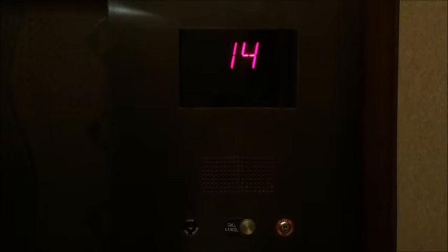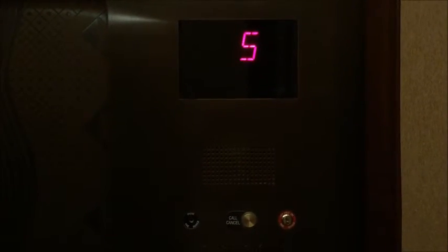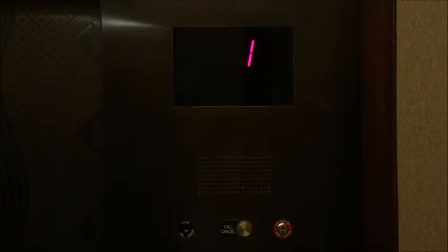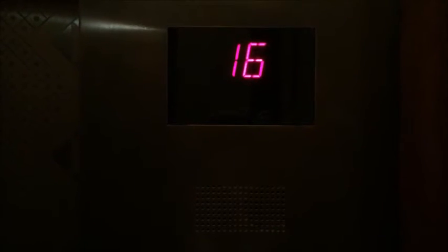Sixteenth floor. Going down. First floor. Going up. Sixteenth floor. Going down.